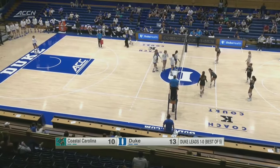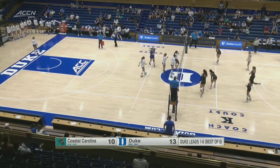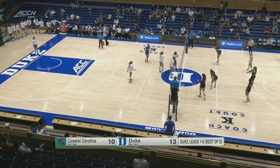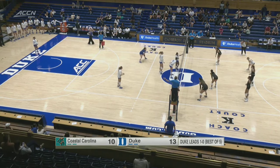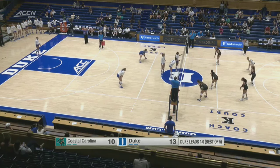Now Coastal in rhythm, trying to set it up. And they do. They finish the attack. Rivas tried to finesse it over. Found a soft spot in the Duke defense and gets the Chanticleers on the board again.